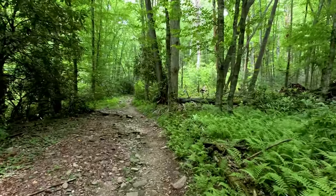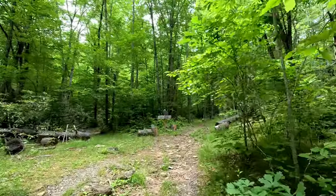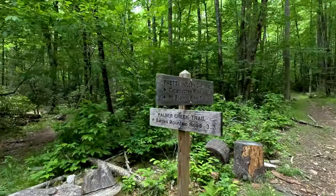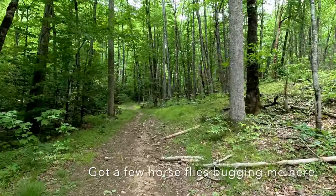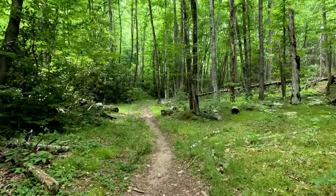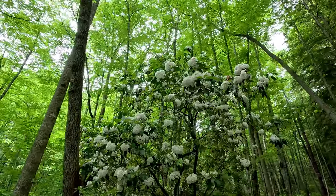We are almost to the turnoff to go to the campsite. This has been an easy walk. All right, the Palmer Creek Trail starts here, goes off that way. The Pretty Hollow Gap Trail keeps going this way. Look at the laurels here. Woo! So pretty.